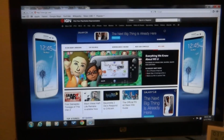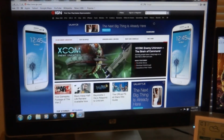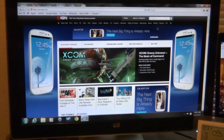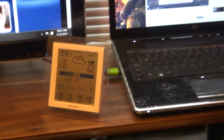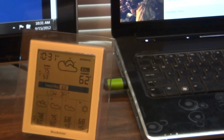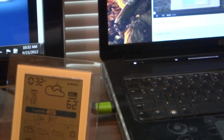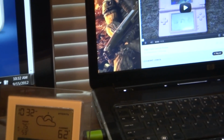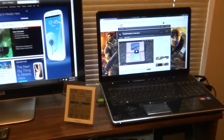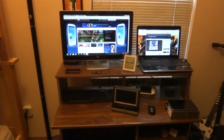It's currently hooked up to the bigger monitor using HDMI. I could run it through a VGA, but I might lose quality, so I just use HDMI to plug it into the HP 2310M 23-inch monitor right there. And as you can see, I do have an HDMI cable running into it. People say that if you use a DVI, you get better quality, but this laptop right here doesn't run DVI. You can only plug it in HDMI or VGA. So I'm currently running HDMI, and I'll zoom out. And here's what the setup looks like right now. It is a pretty sweet setup right there.